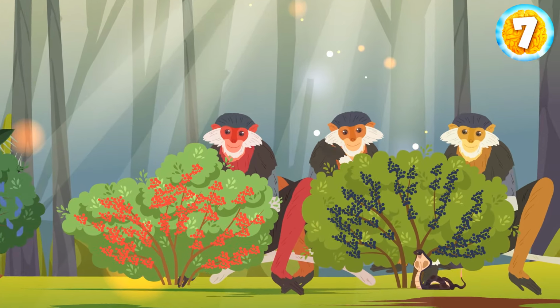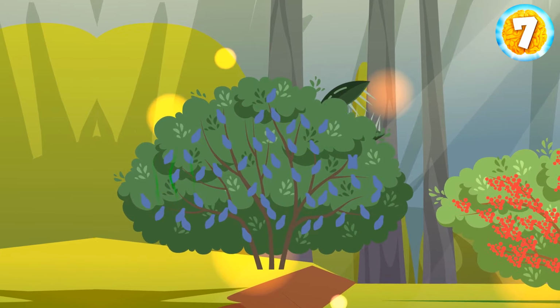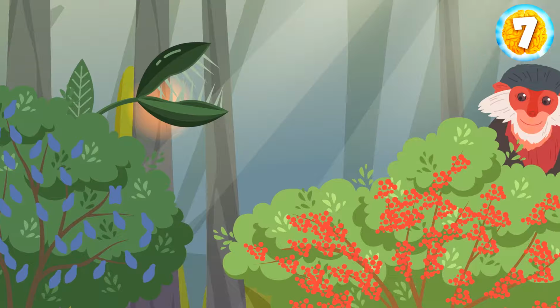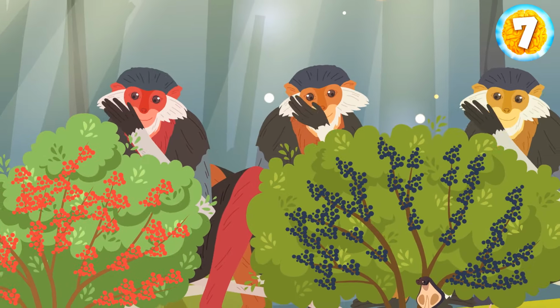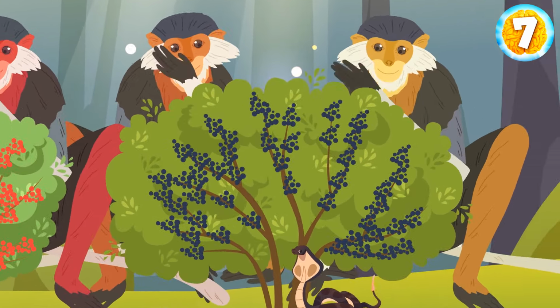She should take a look at the monkeys. They stay away from the first bush because it's a mutant plant. See? It has teeth and emanates toxic gases. Meanwhile, the monkeys enjoy berries from the second and third bushes. But a cobra is hiding under the third bush. So the second bush is the safest choice.